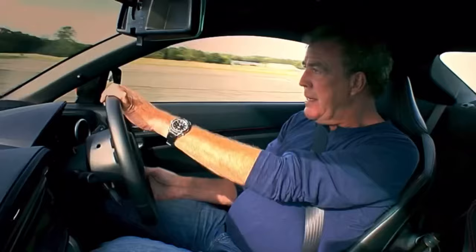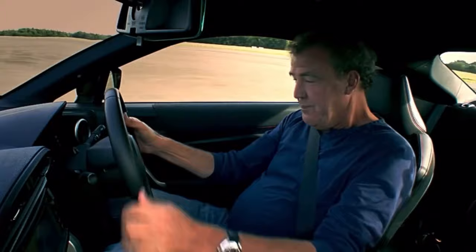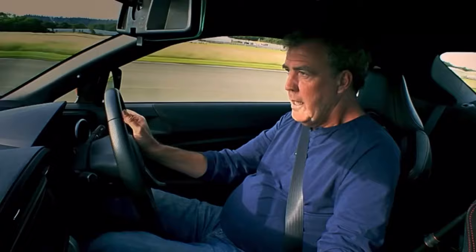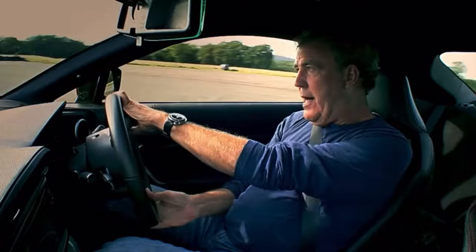To make sure its tail is as waggly as possible, they use exactly the same sort of skinny little tyres they use on a Prius. And what it means is the petrol head can enjoy some tail-out action at low, non-frightening speeds. Look, here we are, 30 miles an hour, well within the speed limit, and the tail's gone!